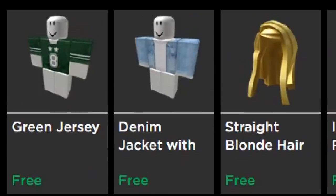But anyway, as we move on to the next item, we have the green jersey. If you've always wanted to be the jock at Roblox High School, I guess this is for you. Then you have denim. All right, so we have straight blonde hair. I don't know, it just looks so fake. Like, I just feel like you're wearing a wig if you put this on, but hey.